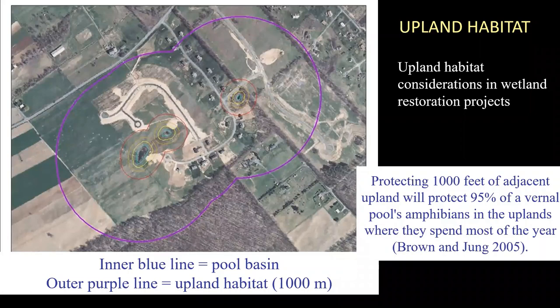So the restoration application here is to consider the land ownership and the condition of the core and upland habitat around your potential restoration site. And you need to address the restoration needs for that adjacent habitat in your restoration plan. If the uplands around your potential restoration site are severely degraded, then the site might not be a good candidate for restoration. Also consider where roads are and avoid restorations that might draw amphibians to cross roads.